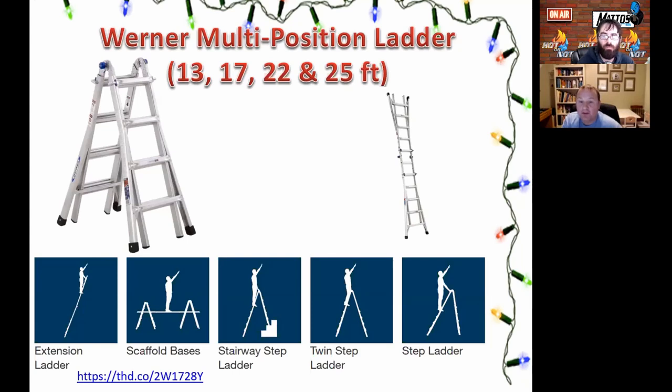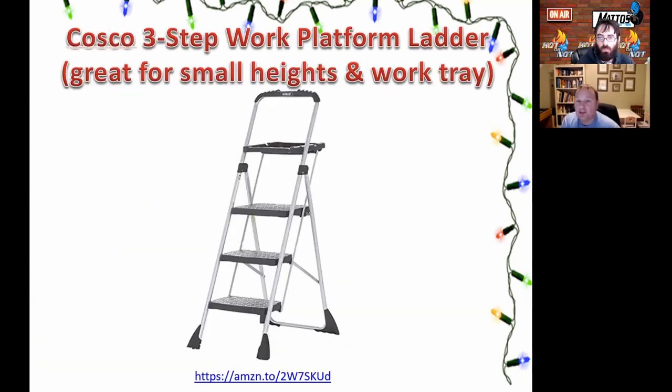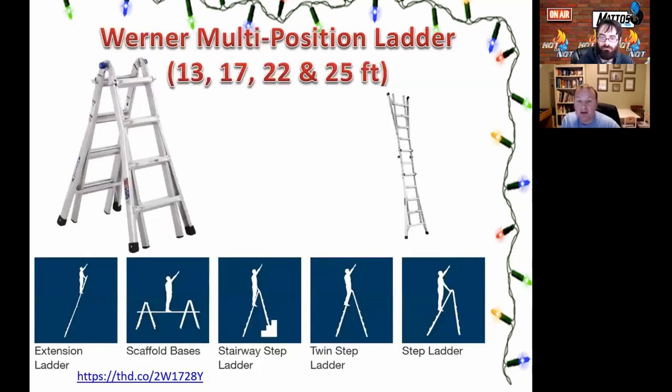Yeah, on the ladders, that last one is a really good one for general multi-purpose work. You can put your tools on the top. It has the big wide legs, so if you're putting it in dirt, it's not going to sink down. But on the next one for a ladder.